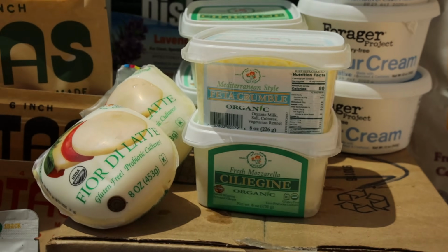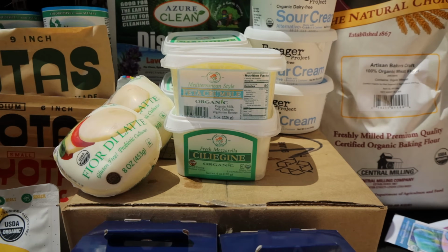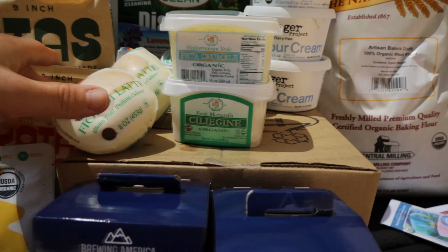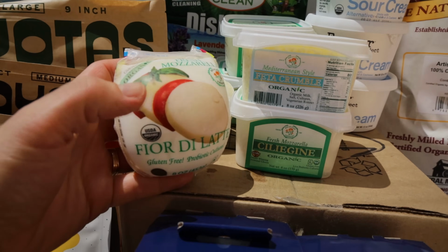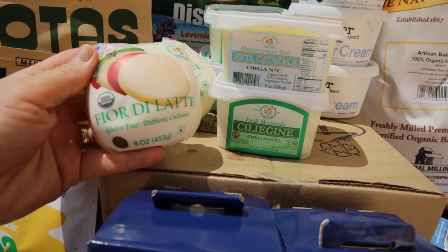Now, I'm excited about these only because it is garden season. I've got tomatoes in the garden that are just blooming everywhere. And so I was just thinking basil, look at that. Picture perfect of what I'm trying to say. Basil tomato with mozzarella and some balsamic vinegar over that.